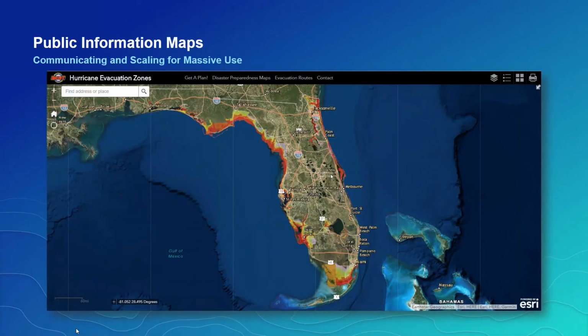The third thing we get requests for is public information. The map you see on the screen here is from the state of Florida, and this was their Know Your Zone application. So it was type in your address for the state of Florida, see if you were in an evacuation zone, so when information is going out, the public knows when to evacuate and what routes to take from that.